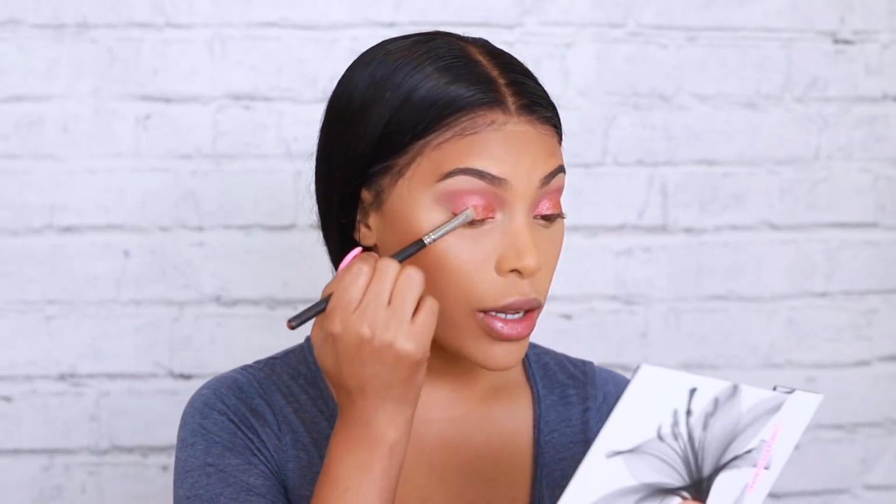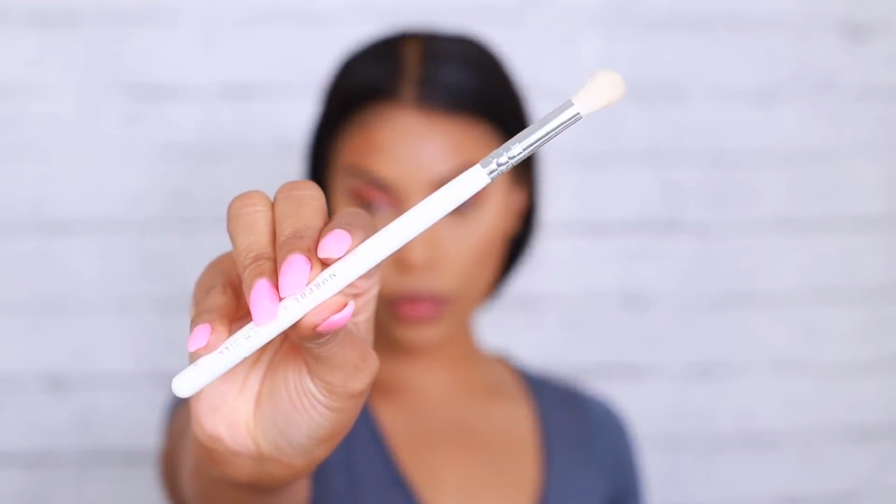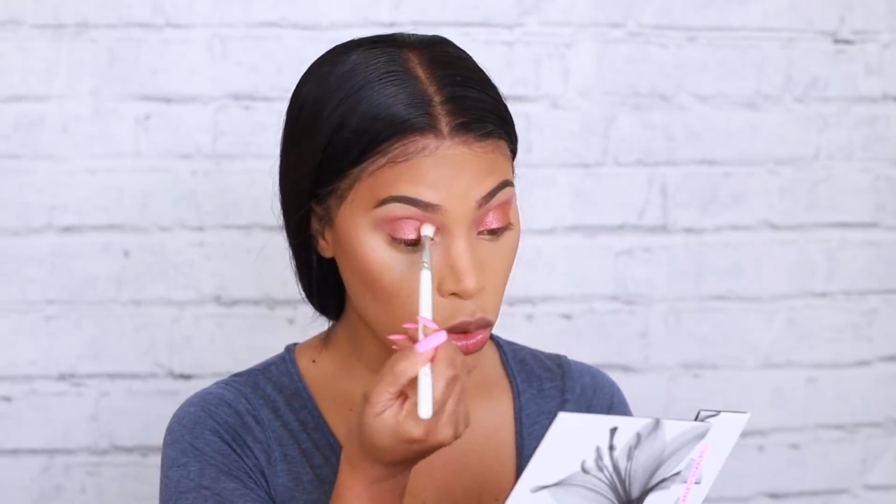I will say that the eyeshadow does not have a lot of fallout, which I really love. I hate when my eyeshadow gets a lot of fallout. If you guys know me, you know I like to do my eyes first and then my base. So the fact that I have my base on and you're not seeing any fallout is a really good thing. All right, so I'm just gonna go in with the Morphe X Jaclyn Hill JH35 brush and blend in that rose gold shade.